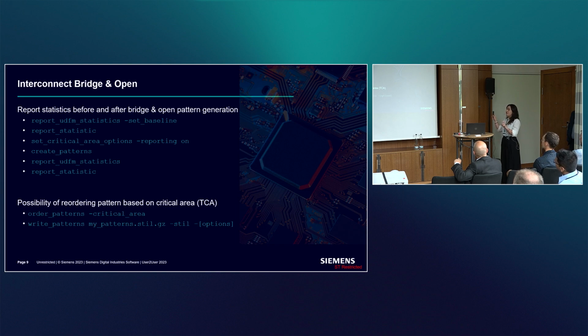Okay. And what's really interesting with this flow is that you can see the coverage gain that you've had just by adding those patterns compared to what you would have only with TF stochastic. So here you report statistics and the critical area, and then you generate the new patterns. You would read your usual patterns, so it would be transition faults for delay and stochastic for static, and then you would insert your patterns. You would generate the new patterns that are the bridge defects patterns. So it could be delay for bridge delay and open, and static for bridge static. And then after that, you would have the analysis of the coverage and of the critical area coverage, the gain on the coverage compared to what you had previously just with TF stochastic and without the new patterns.